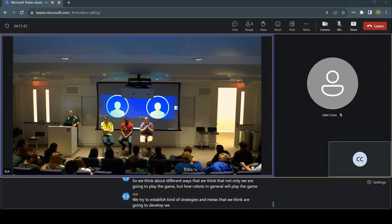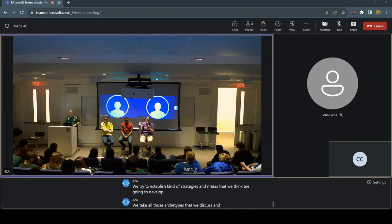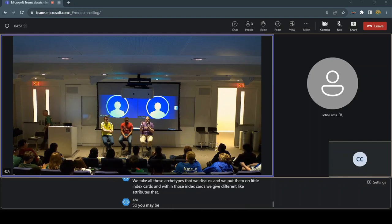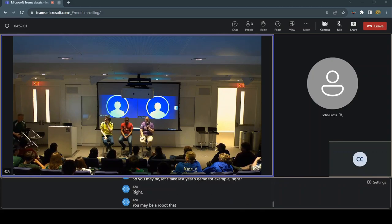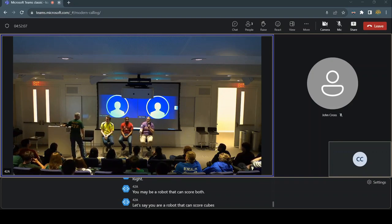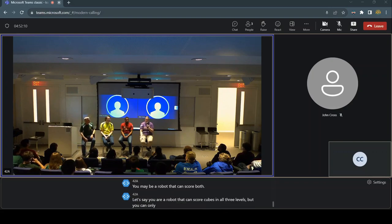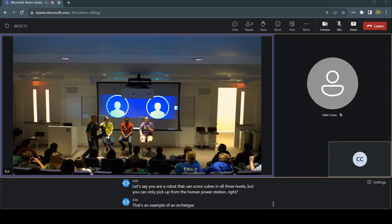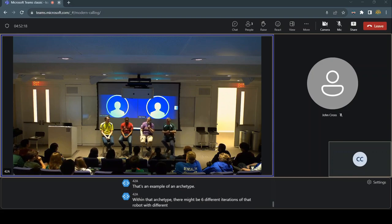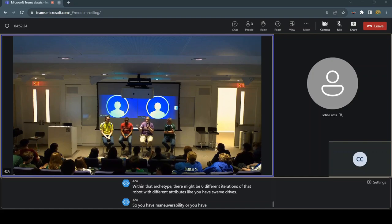We take all those archetypes that we discuss and we put them on little index cards. And within those index cards, we give different attributes. Let's take last year's game, for example. Let's say you are a robot that can score cubes in all three levels, but you can only pick up from the human player station. That's an example of an archetype. Within that archetype, there might be six different iterations of that robot with different attributes, like you have swerve drive, so you have maneuverability, or you have extra pushing power in tank and stuff.